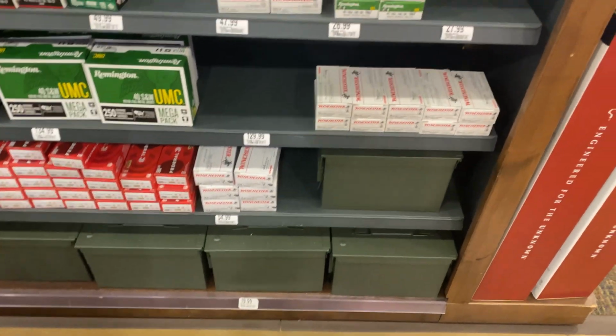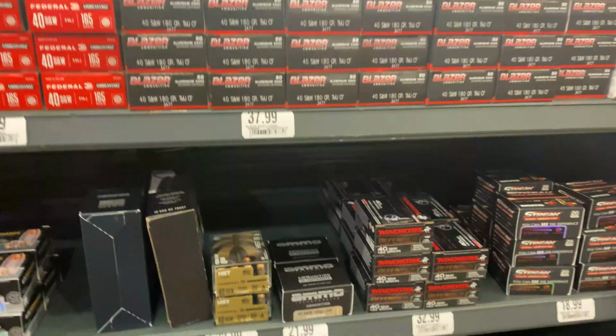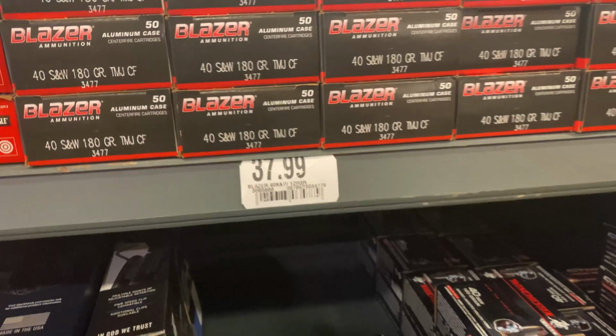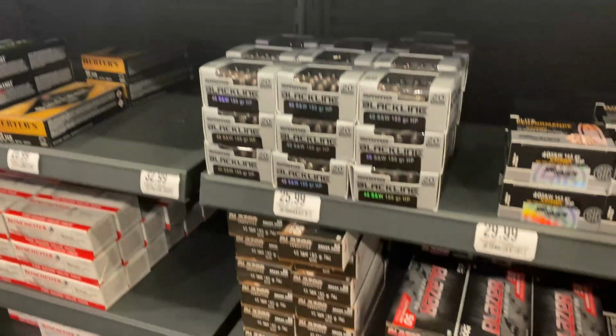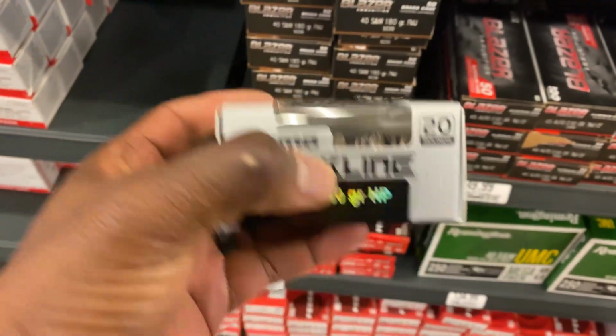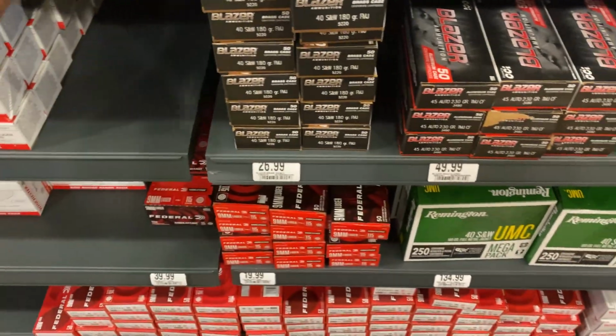All right, so we made it here in Cabela's. Still got a bunch of this 40 S&W, $37.99. Keeping a lot of this 40 in here. This 40 black line, we may grab a box of this for some testing. It's $25.99, which isn't bad for Hollow Point.